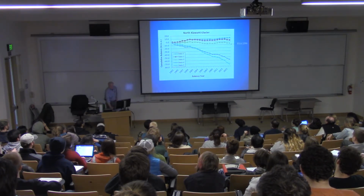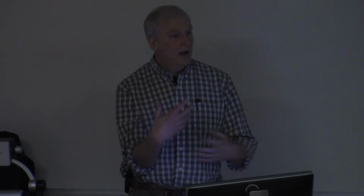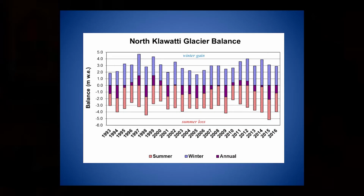But look at how much mass has been lost at these lower stakes. I mean, 80 meters of water equivalent, and this is just since '93, so about 25 years. And then, you know, the equilibrium line for this glacier, actually, I have it mislabeled, it should be right here at 0, is about 2,200 meters between these stakes. And so that glacier, the equilibrium line isn't anywhere near low enough to sustain the glacier at that size. So this glacier is in a period of really rapid adjustment, trying to reconfigure itself to the present climate, which isn't stationary either. But this is the basic data then, and again, it's balance in meters of water equivalent.